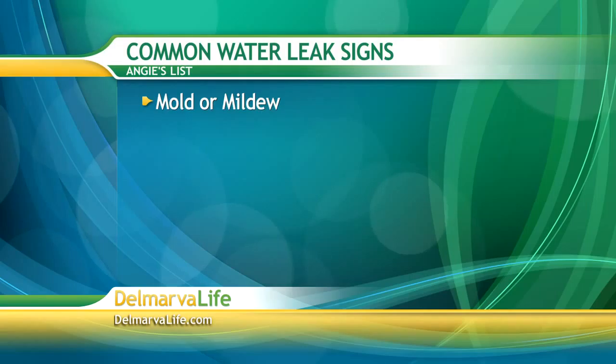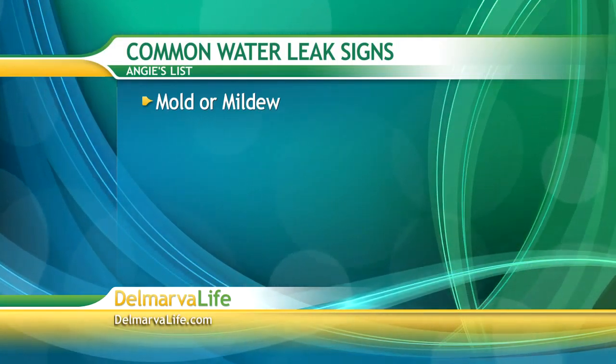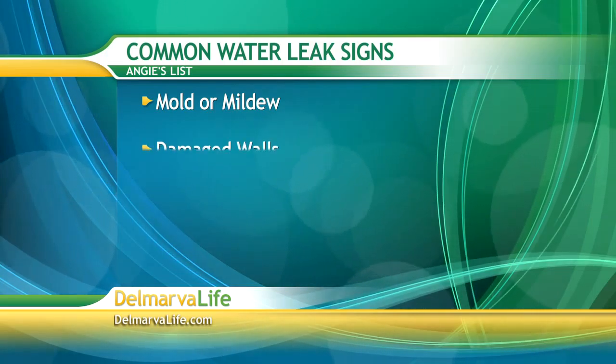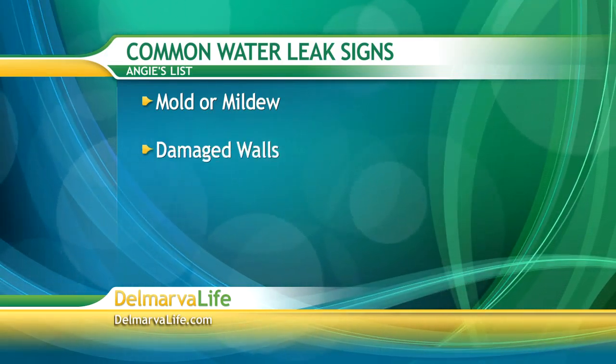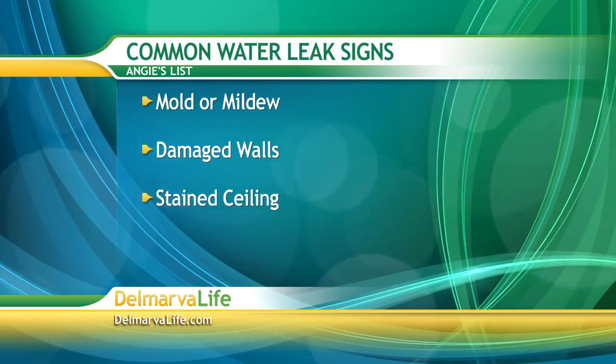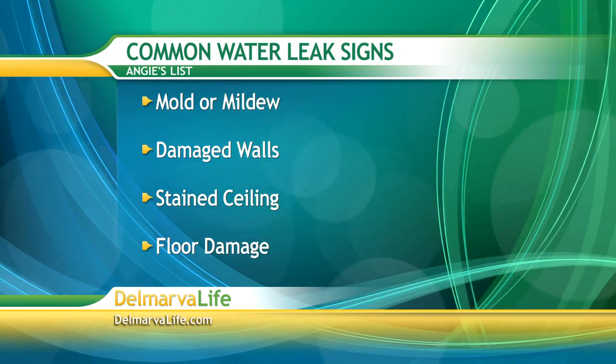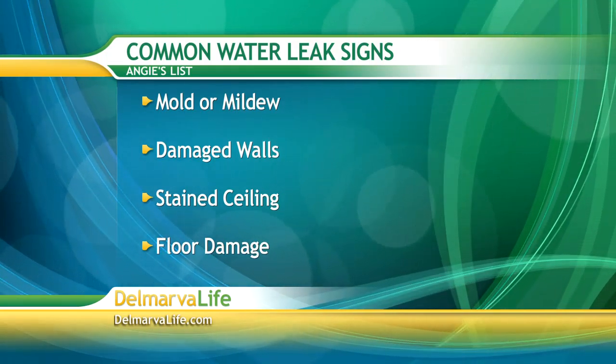Also, your water bill may not be the only sign that there's a leak inside your home. Angie says to look for mildew or mold. No matter how often you clean it, it still shows up if you have a hidden water leak. Also, look for damage on your walls. You might notice it coming through the paint or the wallpaper. Don't be afraid to look up. Stains on your ceiling are a bad sign. And finally, if there's any buckling or cracking on your floor, chances are hidden water is the culprit.